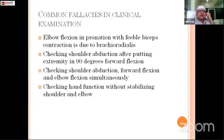Then again, when you are checking elbow flexion, shoulder abduction and forward flexion simultaneously, after 45-50 degrees of forward flexion, the elbow will just fall on the chest. This is not elbow flexion, that we have to understand. And many times, we are holding the forearm and checking the hand function. The child is crying and moving. Your pressure on forearm muscles will make contractions of the fingers in flexion. This is not the hand function that we want to see. Whenever you want to check hand function, stabilize the shoulder and elbow above the forearm and check the hand function.